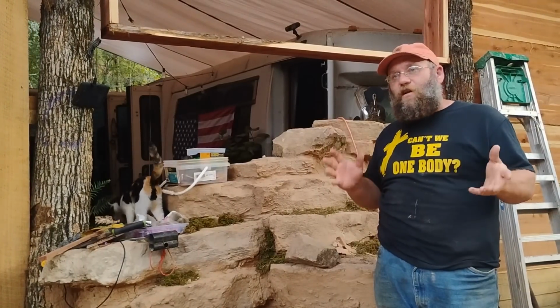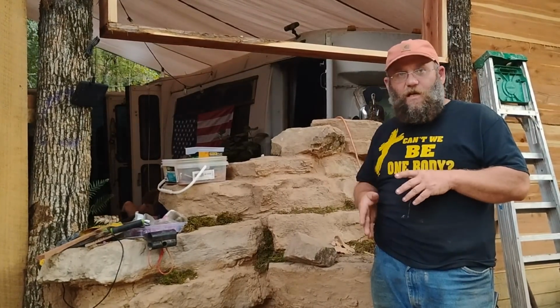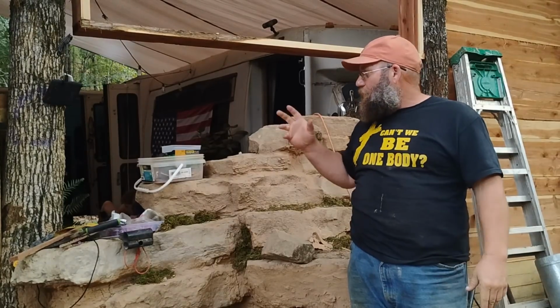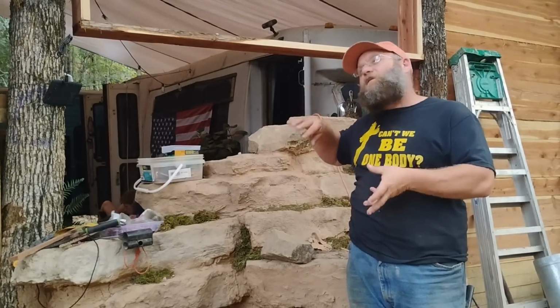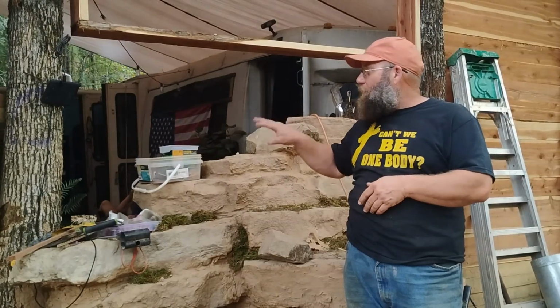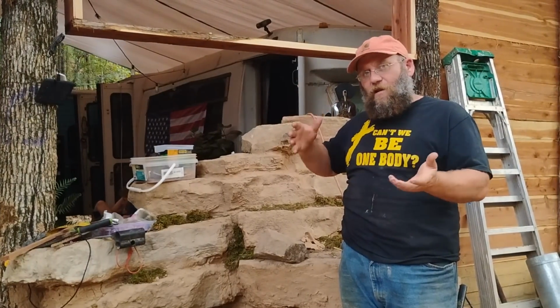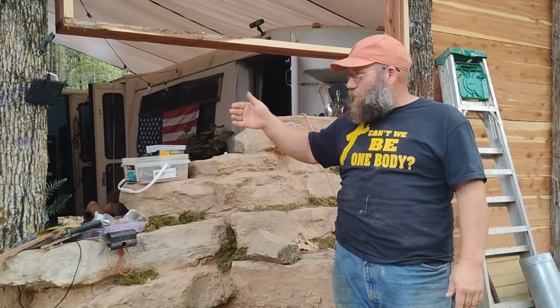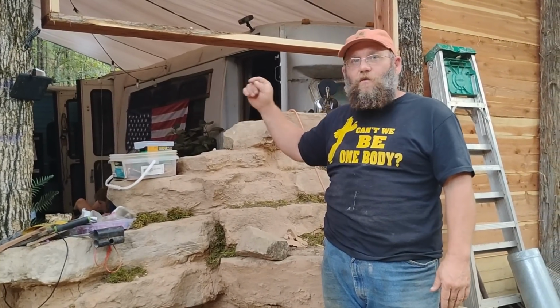So I've researched and I've found multiple different ways to cut the glass bottles. We're going to figure out which one works best for us. And I also have some different ideas as far as putting them in here too. But the main goal is where light will come through from this side to that side of the wall.